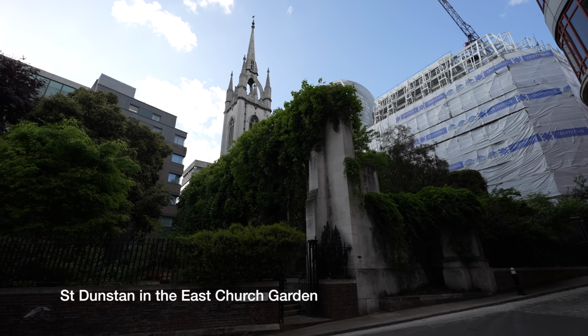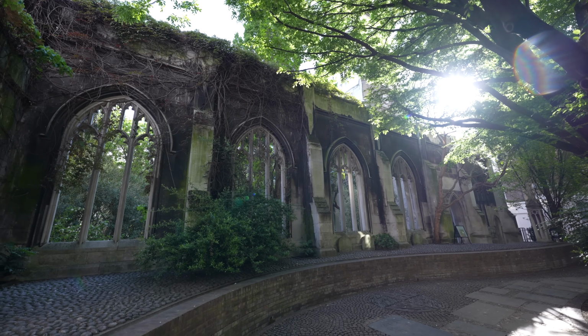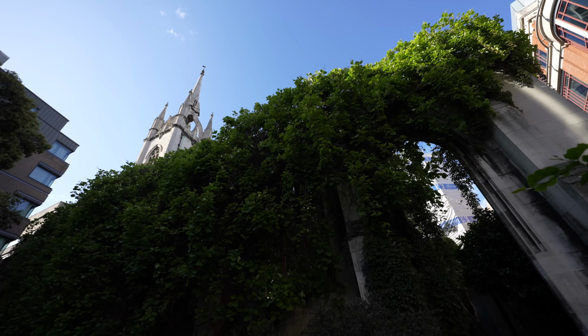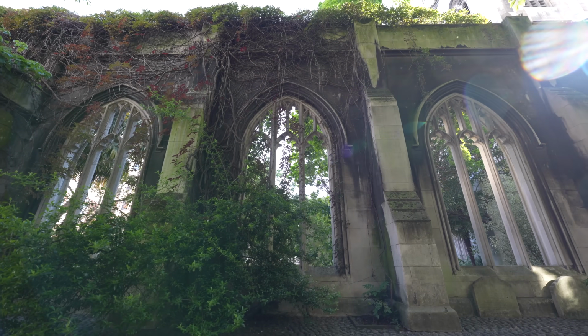Heading on, we have St. Dunstan in the East. This bombed out church has been turned into a hidden garden in the middle of the city. It's peaceful, ivy covered, and feels like something out of a fairy tale. Honestly, it's just a great little escape while you're exploring London.